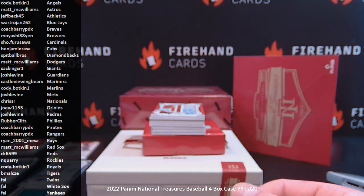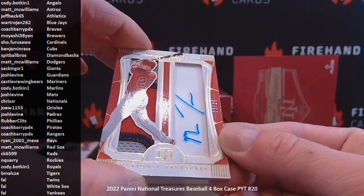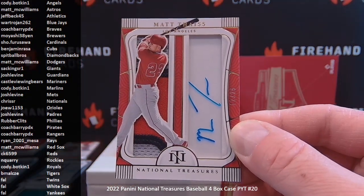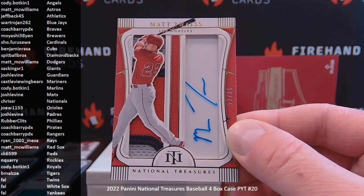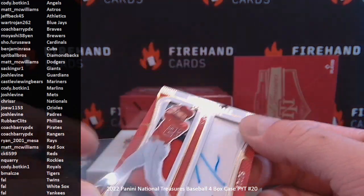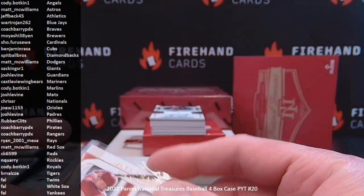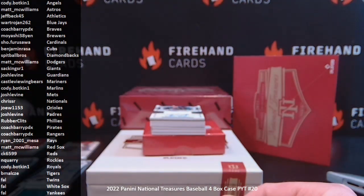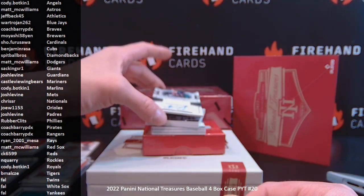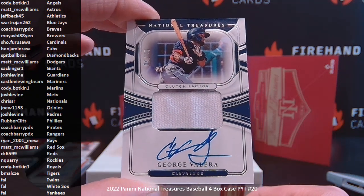The Mike Trout fake-out auto, Matt Thaiss for the Angels, 12 out of 25 patch autograph, going to Cody. Matt Thaiss, excuse me, they call him Matt Thaiss. Oh, boy. George Valera for the Guardians, number 9 out of 49 jersey auto, going to Josh Levine.